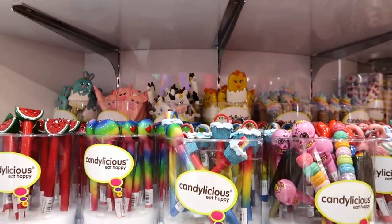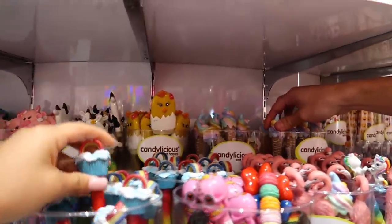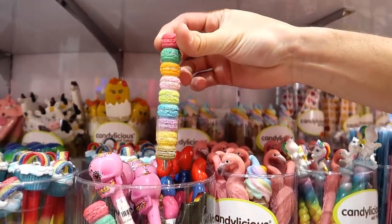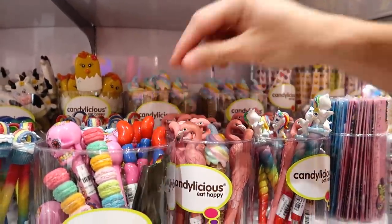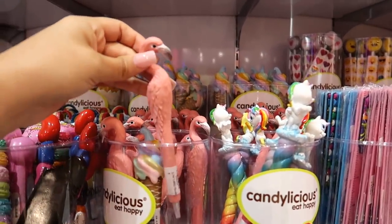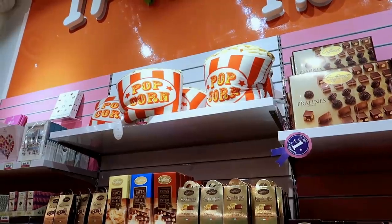Watermelon! Here's the ice cream. Oh my gosh, look at this cupcake! Wow, I love that ice cream. Oh my gosh, macaron! Oh, look at this! Wow! It's like an ice cream! Oh my gosh. Why is it black on the outside? I'm not sure about that. I like this chocolate, duh! Oh, makes sense. It looks black to me. I like this flamingo. It reminds me of Florida.